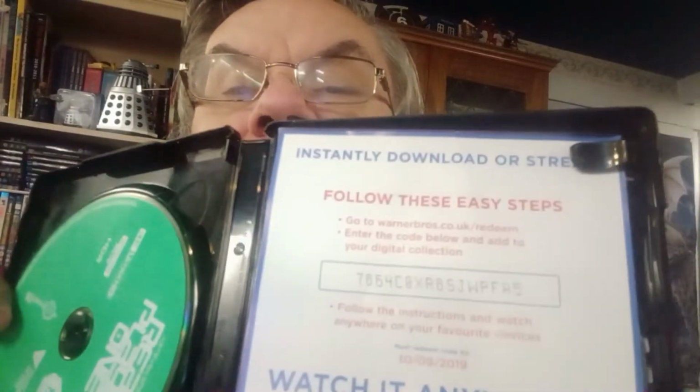It's still got the codey thing there. I don't know if these codes work, but if anybody wants to look at it and give it a go, please do. So that's Ready Player One.